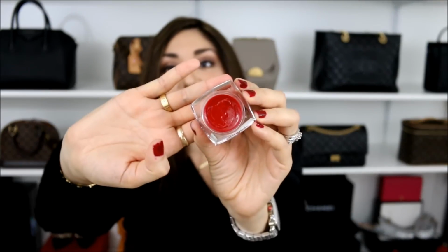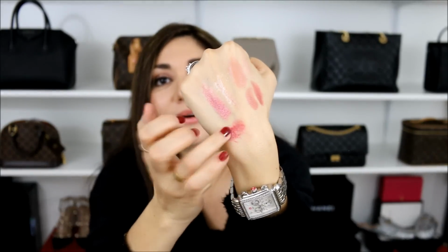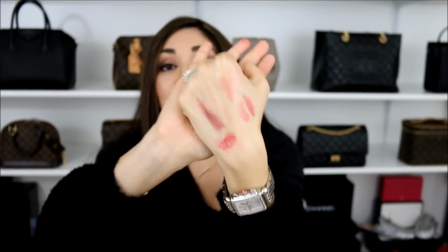But this one, I know it might look like it's a little too intense or a little too bold, but since it's a lip tint, it just has the right amount of color. So check it out. There we go. I love that. It's gorgeous. So again, you can use it on your lips or you can use it as a cheek tint.